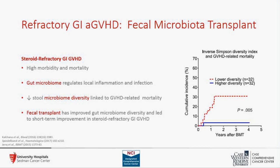In an effort to restore microbiome diversity, fecal transplant has been used as a salvage treatment for steroid refractory acute GVHD, and in a few case reports and case series, fecal transplant has improved the gut microbiome diversity and led to short-term improvements in steroid refractory GI GVHD.